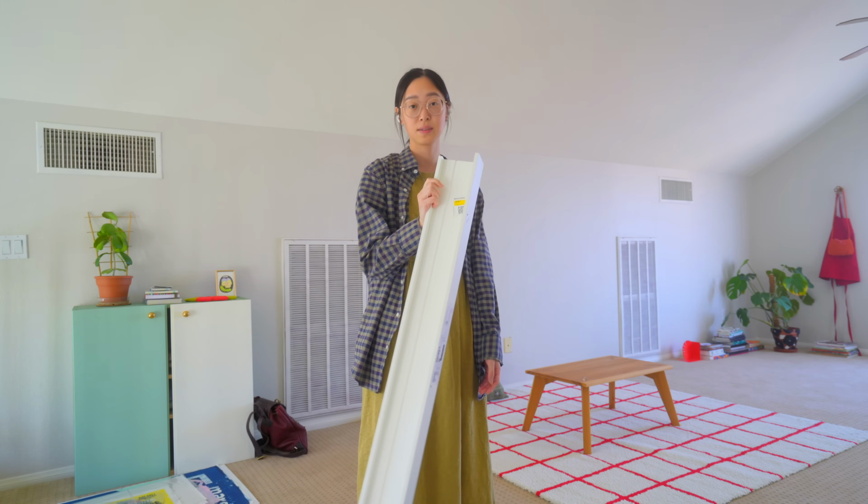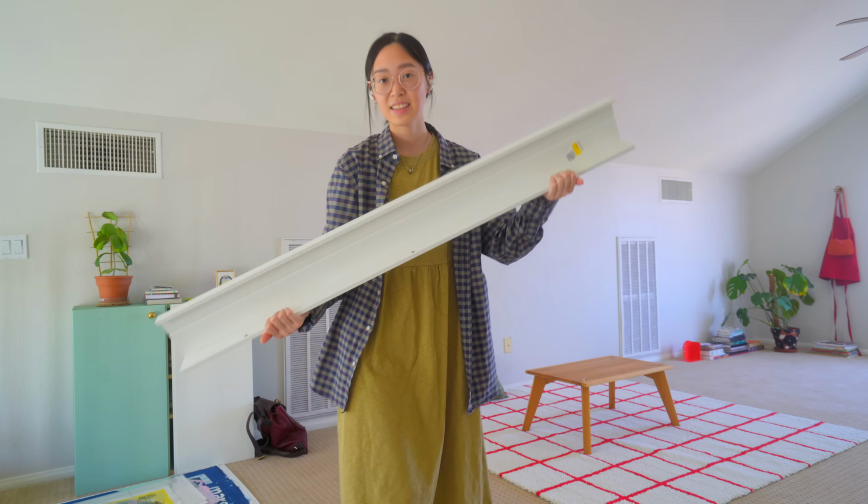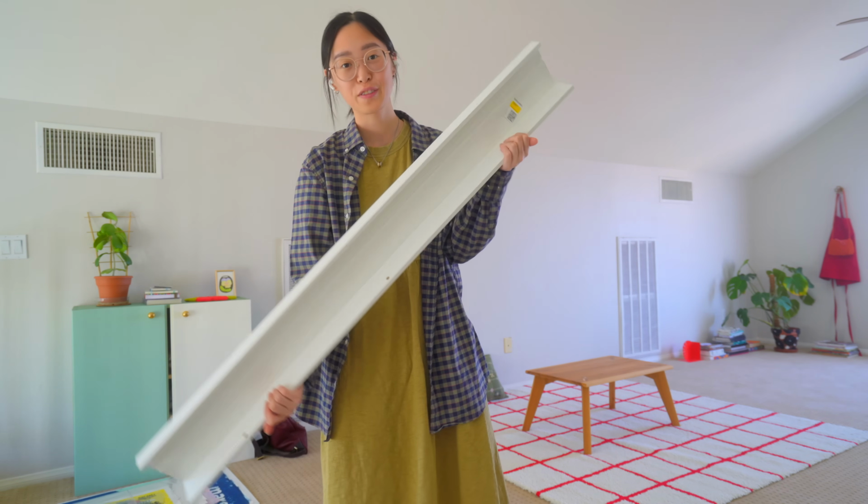Also, I wanted to get a little thin shelf to display my art on, and I don't feel like nailing every individual piece into the wall. I would rather have something I can swap out really easily, so I got this. I was originally just going to buy it brand new, and I ended up finding it in the as-is section for 50% off.